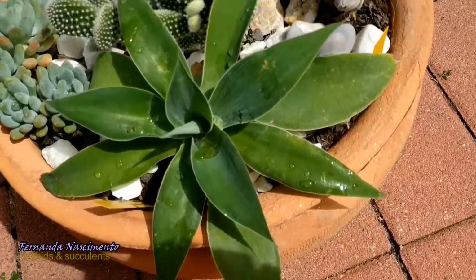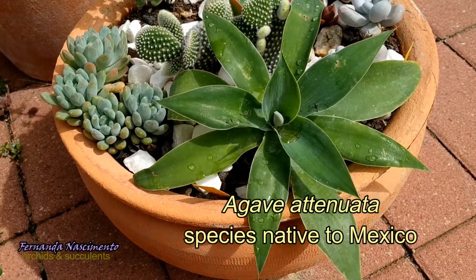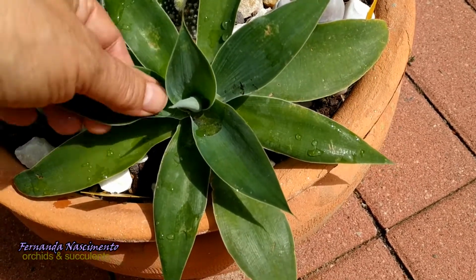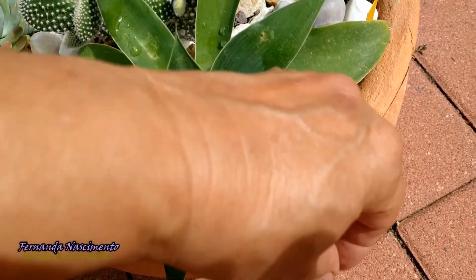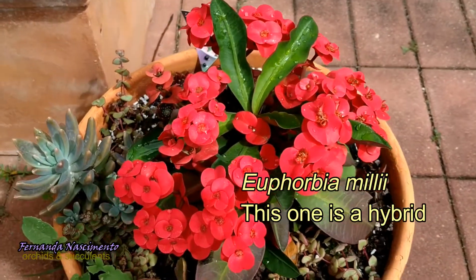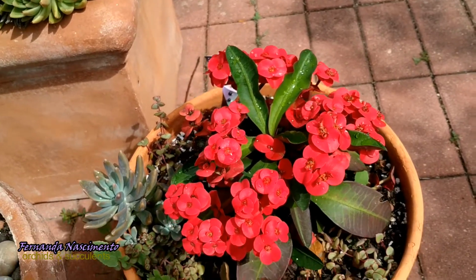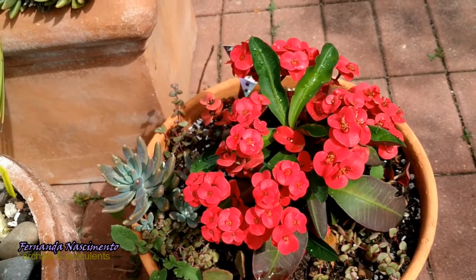And this one here was also sent to me by the guys of Treasures of Plantz. It was also very small, and look how big she is now. This is Agave attenuata. It's beautiful. And as ever, my Euphorbia milii is in bloom. It's an amazing plant. It has never stopped blooming since I bought her, and that was months ago. The more she grows, the more flowers she has. I love it.